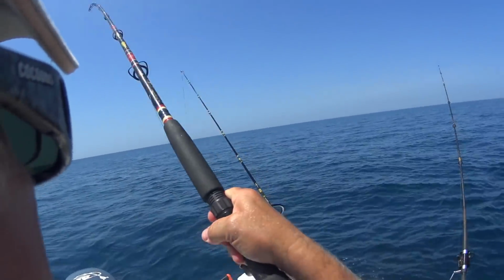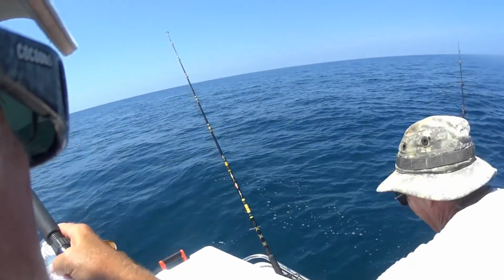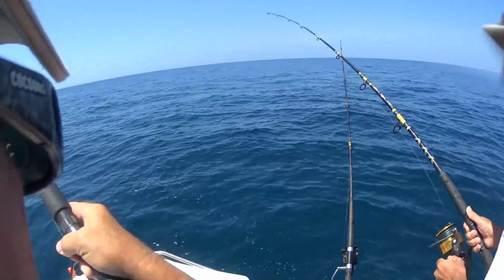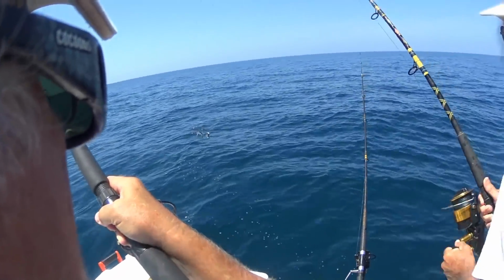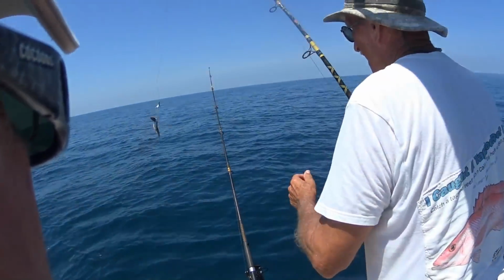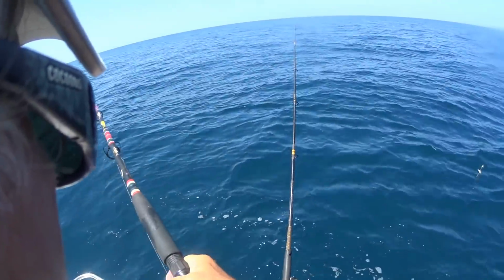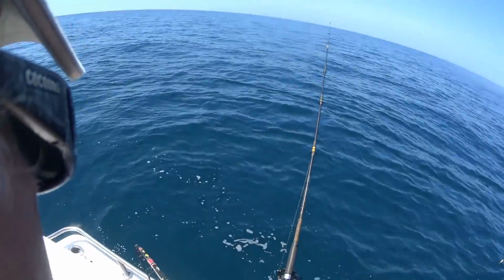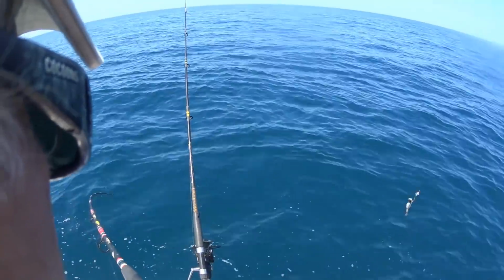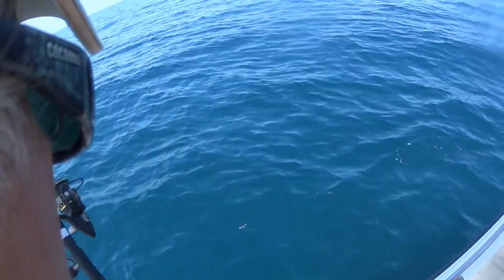I think we hooked up to this one, John. Not sure what it is. Since it's going down, I think I know what it is. That's not a good sign, going down. That's usually the sign of a red snapper that came up from the bottom. No, he's running. He's coming up. That's a... Oh!